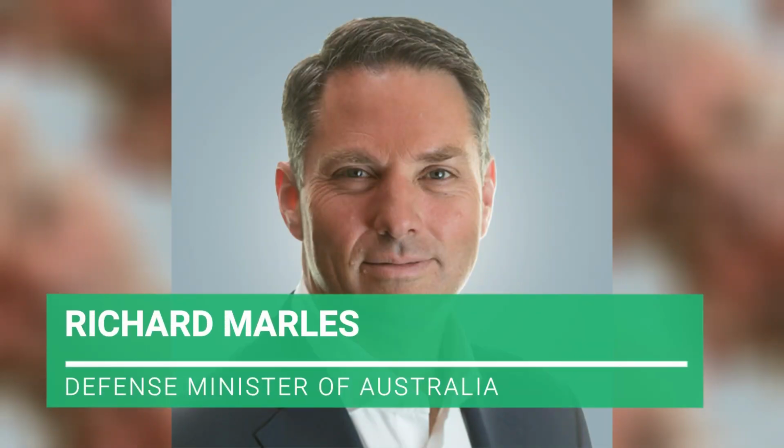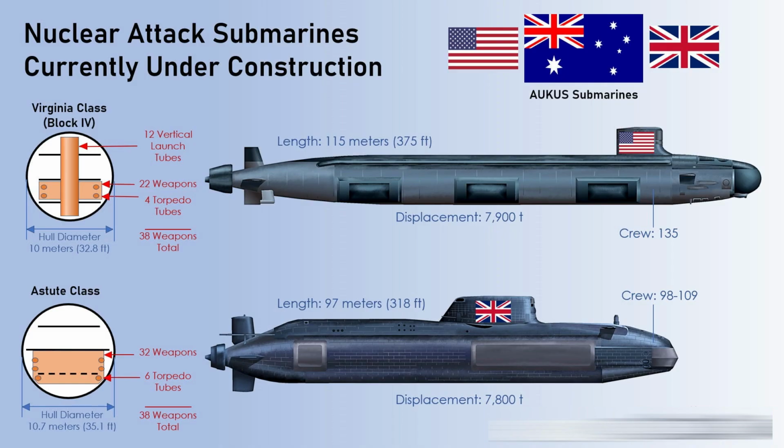Defence Minister Richard Marles said that the future SSNs represented a dramatically different capability that had obvious implications for the overall structure of the Navy.